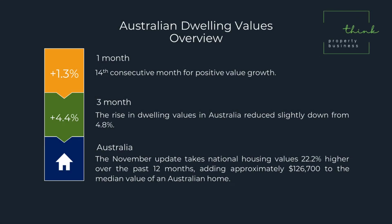So let's have a look at an overview of Australian dwelling values. For the past month, we've had a 1.3% increase in values, and it's actually been the 14th consecutive month of positive value growth. Move down and we can look at the 3-month period, and we've also experienced a plus 4.4% growth rate across 3 months, and the rise in dwelling values in Australia reduced slightly, down from 4.8%, so backing off slightly. And then for Australia, the November update takes national housing values 22.2% higher over the past 12 months, adding approximately $126,700 to the median value of an Australian home.